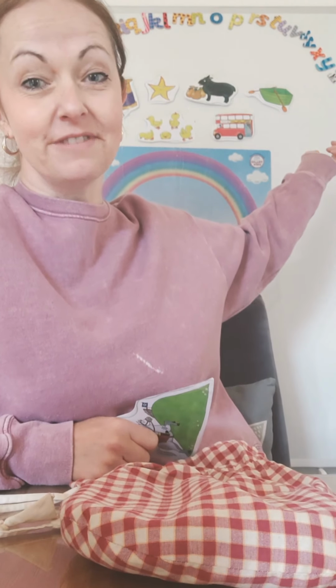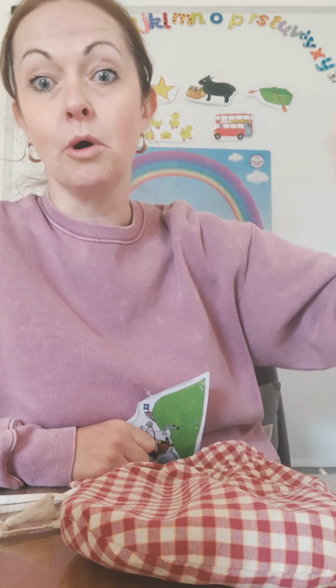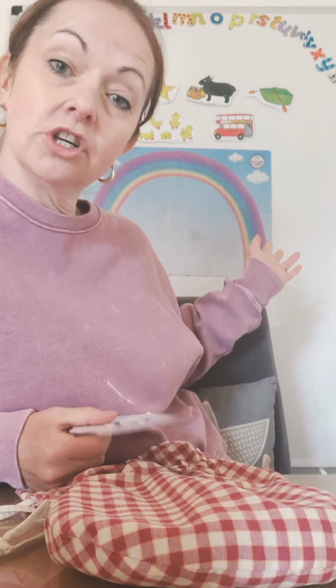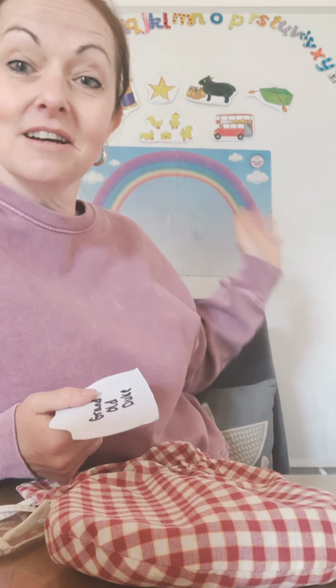Row, row, row the boat, as you can see in my background here. Row, row, row the boat is a fantastic cooperative playing song. Baa, baa, black sheep. When you see some sheep in the field, you can obviously change that to baa, baa, white sheep if the majority of the sheep that we see are white. And the wheels on the bus, if you're having a bus journey or you see some buses, five little ducks when you're feeding the ducks.